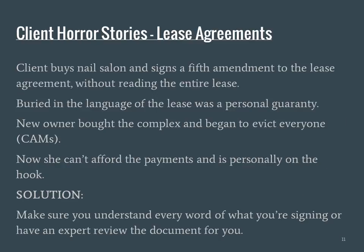All right, let's talk about lease agreements. You definitely want to have an attorney review lease agreements, for a number of reasons. I have a top 10 list on my blog, but there are even more reasons than that. A little bit about lease agreements. Number one, they are always provided by the landlord, which means they are, of course, landlord favored. They are very long documents, usually 40, 50, 60 pages.